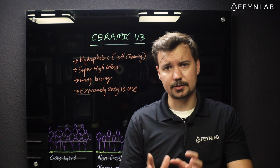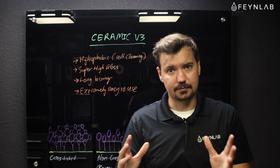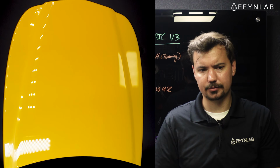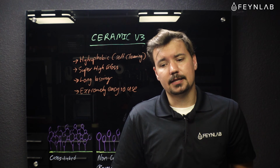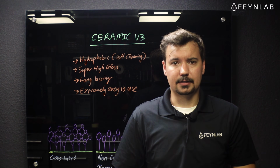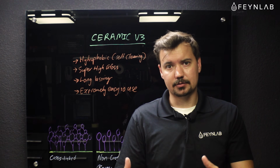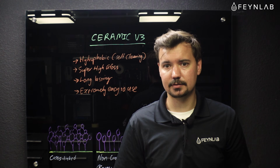One of the other properties was super high gloss. So the refractive index of this coating is very high. It's crystal clear. You'll see when you use it, depth of color, it really makes the car look wet. And that's what we wanted with this coating. The other property that was really important, durability. So we needed to make sure that the properties that we built into this product last. The testing that we've done came back positively.